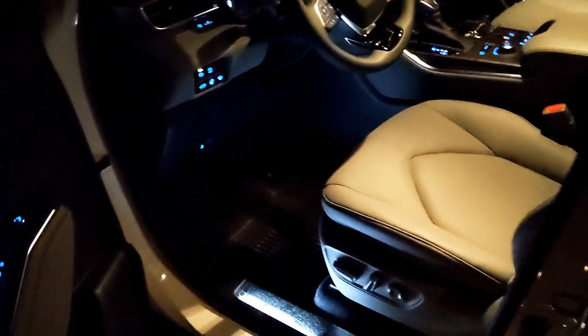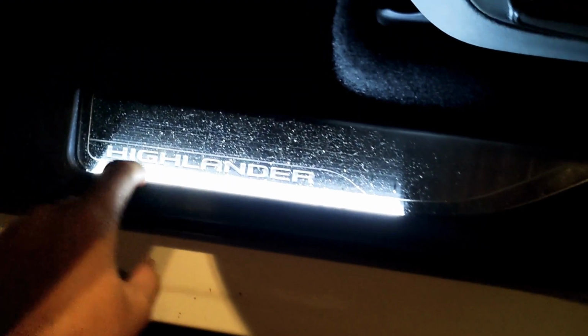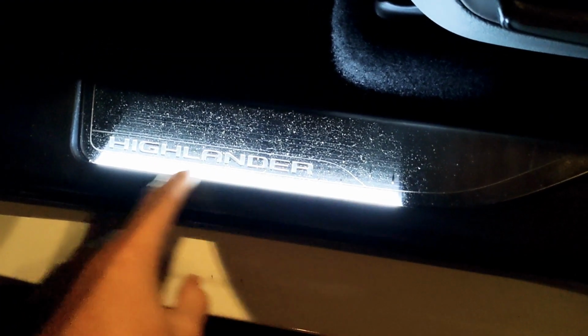And we're opening the inside right now. As you can see, it does have Highlander printed right here on the door sill, and it does have LED lighting right here. It's a strip, and there you have it.